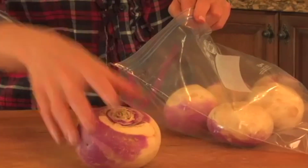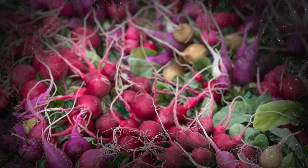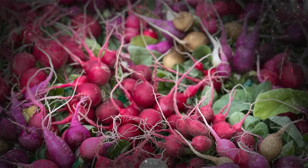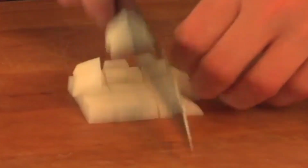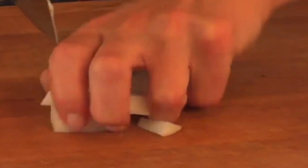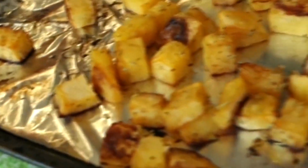They mattered because they stored beautifully and were full of calories. Grandparents counted on them to feed big families through long winters. So why did they disappear? Their earthy flavor fell out of favor with younger generations, and convenience foods replaced long roasted root vegetables. But roasted with garlic and herbs, rutabagas become a cozy, caramelized treat. It's time for a root revival.